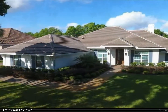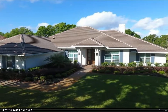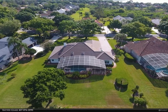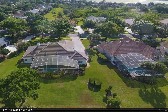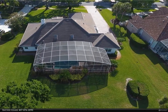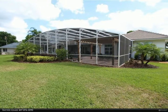Applications pending. Beautiful Windermere Club home located on over half acre of land with no rear neighbors. This home has had a total exterior remodel with new tile roof, low E windows, radiant barrier foam in attic and exterior walls, stucco resurfacing, 20 SEER HVAC system, resurfaced PebbleTec pool and spa warmed with a variable speed heat pump, and an expansive brick paved lanai complete with pergola.